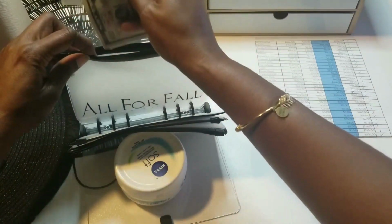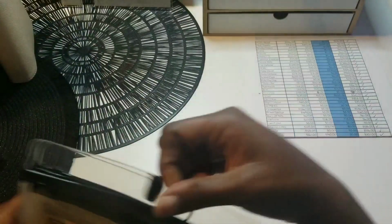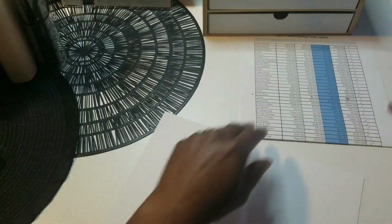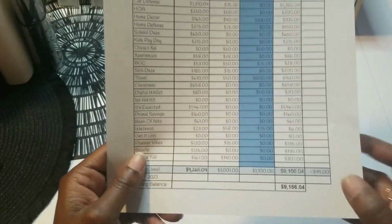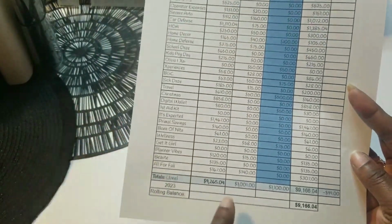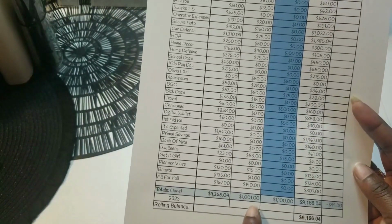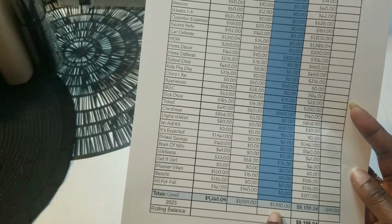And now, time for the grand total. So I did reprint this because of my error. So my grand total is $9,166.04. Started at $92.65.04. I saved $1,001. I spent $1,100.